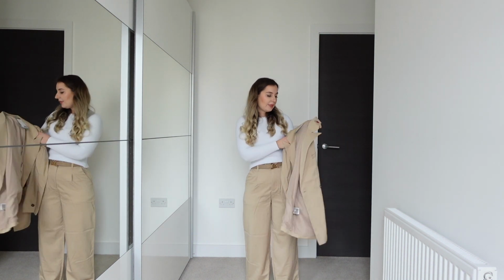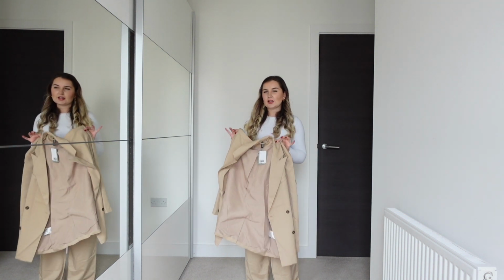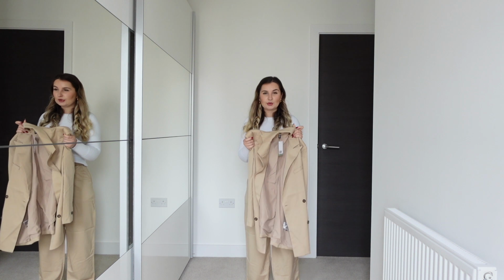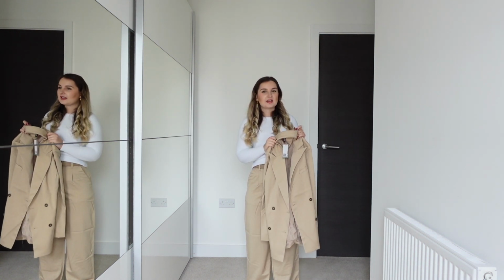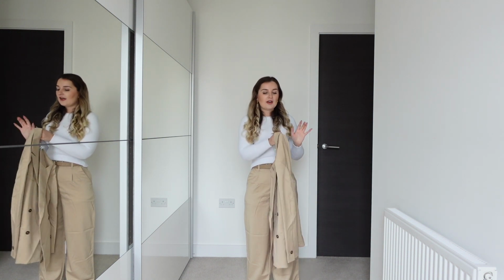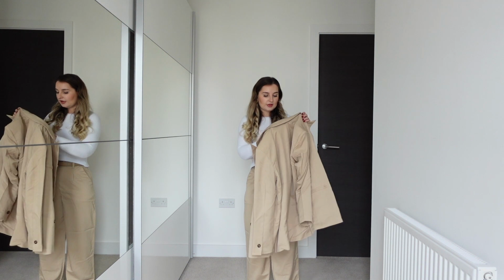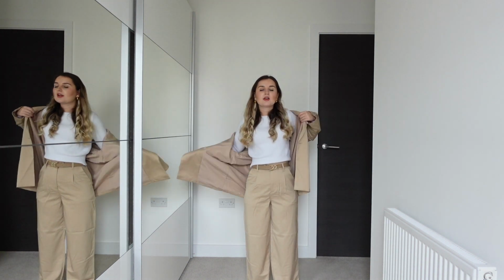So I picked this up in size S, and I know size S is not the smallest size that they did. They did do a smaller size, but I wanted this to be a tiny bit oversized because that's the way the model kind of looked when she was wearing it. So I think I could have definitely done with a smaller size. And also, I'm not sure how much this was. I think it was around $34.99.